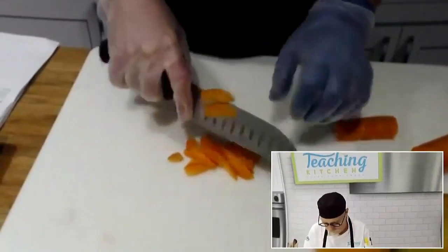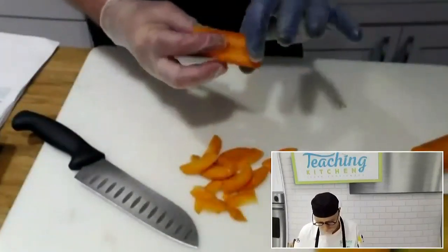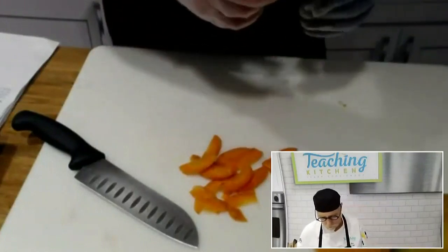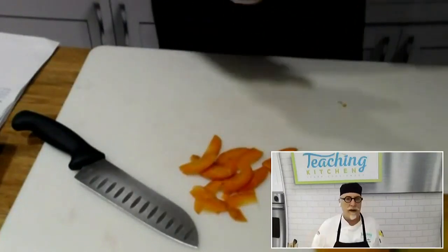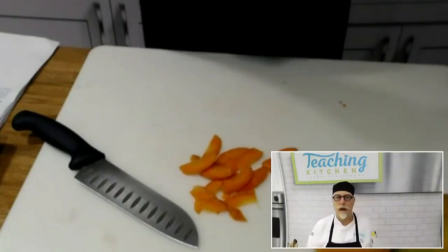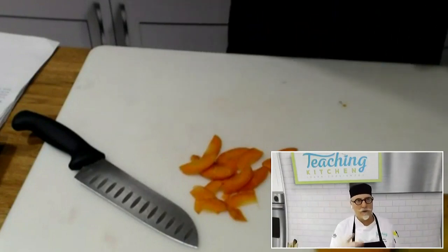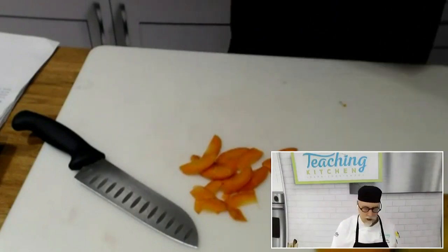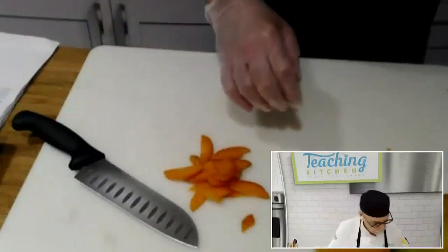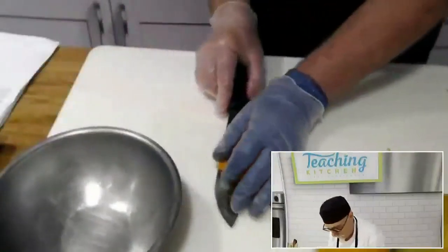All right, I am just cutting these fairly thin because we're not going to be cooking these. These are just going to be done raw, and I didn't peel them. That's optional. Just for less waste, I like to leave the peel on. If I'm going to have something very fancy or a very delicate sauce, I would probably peel the carrot, because the peel can make the rest of the dish a little bit bitter. But I find that it's not a big issue in this case. All right, so we're going to toss our carrots in a separate bowl now.